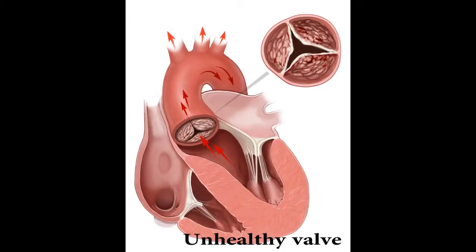In some cases, this gate, the aortic valve, does not open completely, and the medical term for that is aortic stenosis. When this valve opens partially, the heart muscle is still able to do the extra work and push the blood outside. So for several years, the patient does not have any symptoms. However, at some point, this narrowing of the valve becomes critical, and that's the time when the symptoms occur.